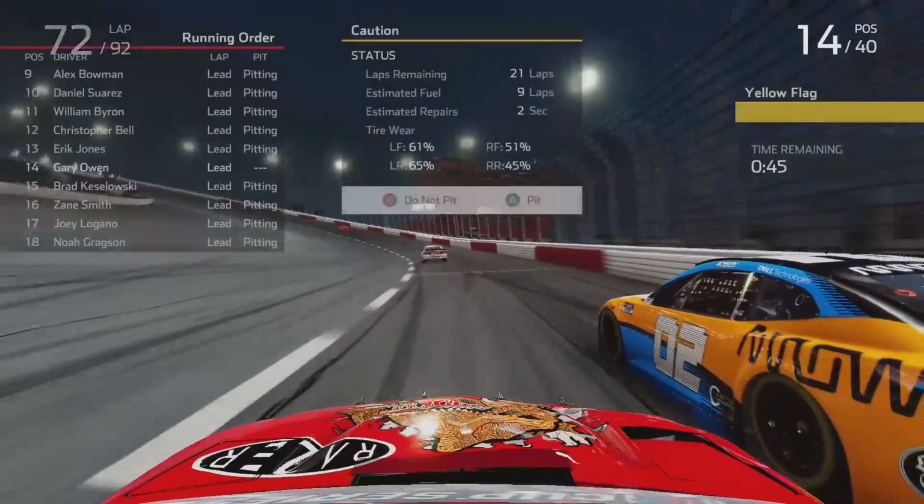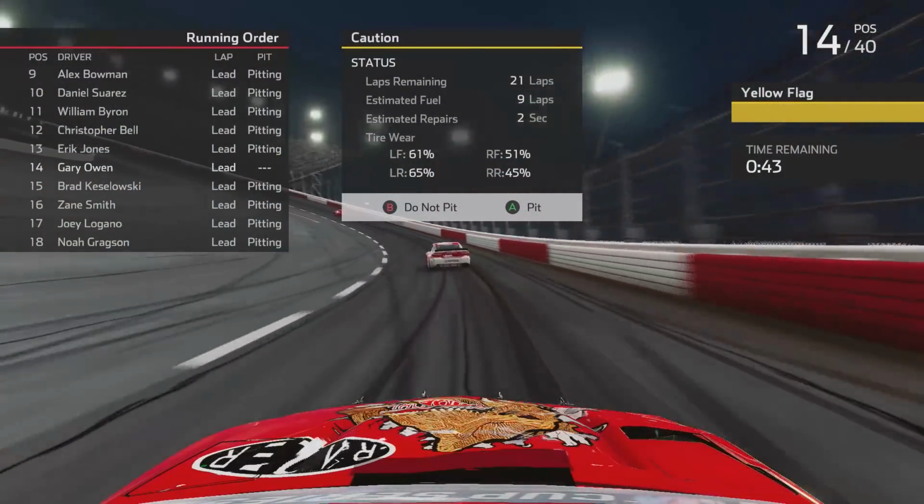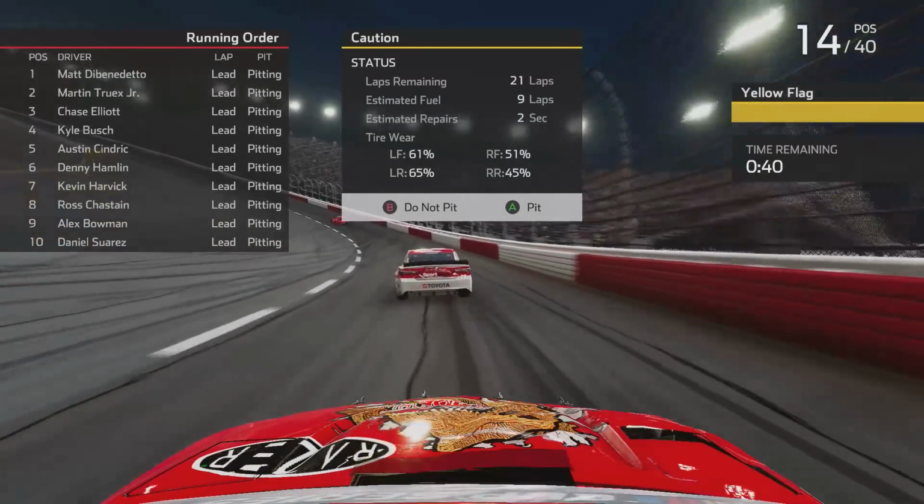But still really frustrated about that because, you know, we were in P6, I think it was, at the start of the stage, but the caution would actually come out a few laps later as we had run down Eric Jones in the McLaren.